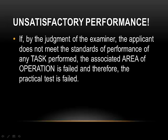Unsatisfactory performance. If, by the judgment of the examiner, the applicant does not meet the standards of performance of any task performed, the associated area of operation is failed, and therefore the practical test is failed. This goes back to years ago. I think the story that I was told was an examiner went out and they were giving a check ride, and a guy didn't perform a maneuver correctly, and the examiner gave the guy a chance to try the maneuver again, and the aircraft ended up crashing and, I believe, killed the occupants. So they're very serious on this. You have to perform the maneuver right the first time. You don't get a second chance when you're out there performing the maneuvers.